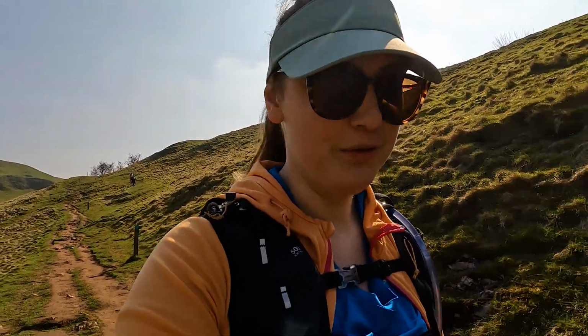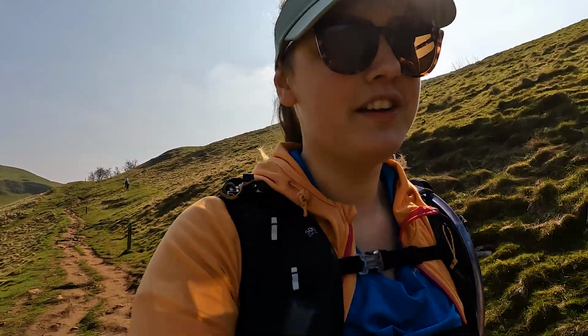Today we are exploring the Dovedale Valley. We came here last summer but it was very busy and very hot, so we had to cut our walk short because it was honestly a bit overstimulating. We had a few extra days to book off work, so we've come here today and hopefully it'll be more quiet, more peaceful, a more pleasant walk.